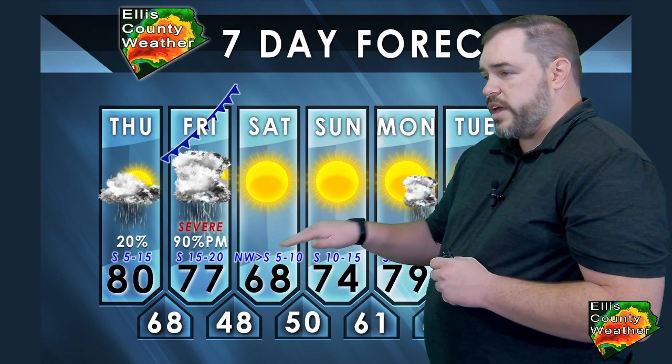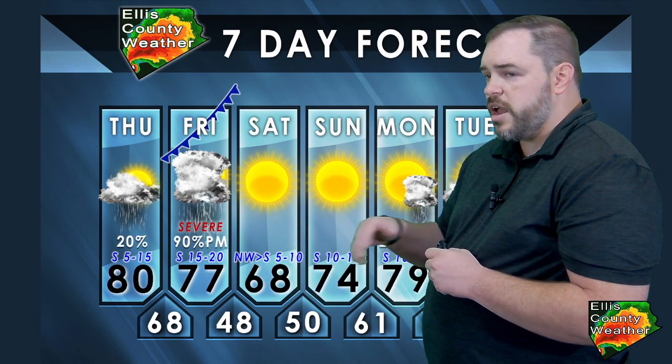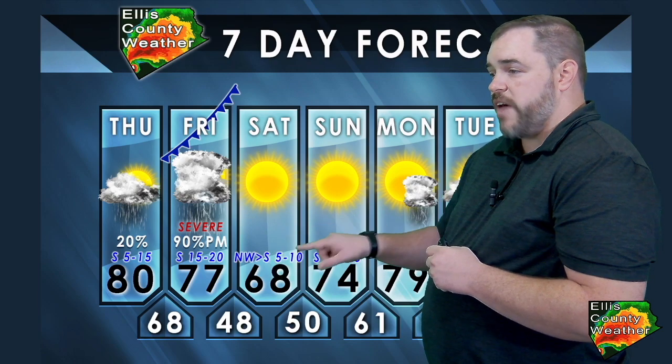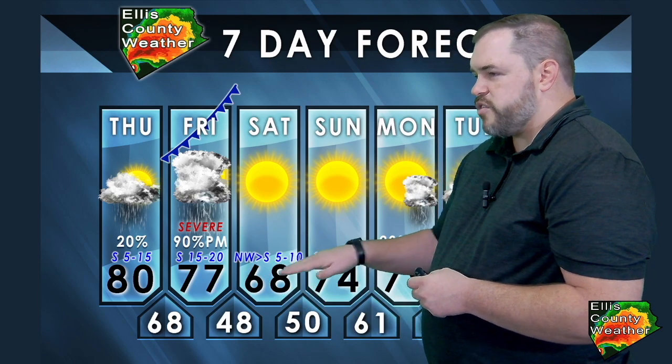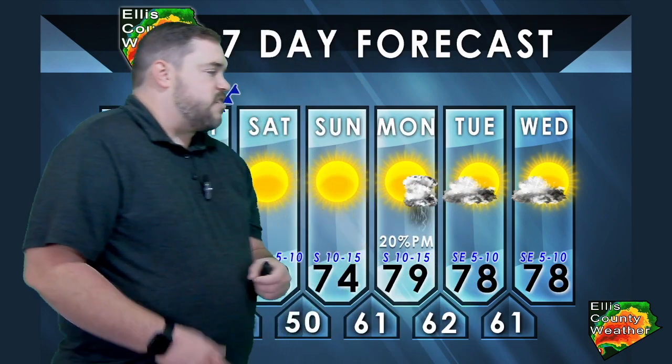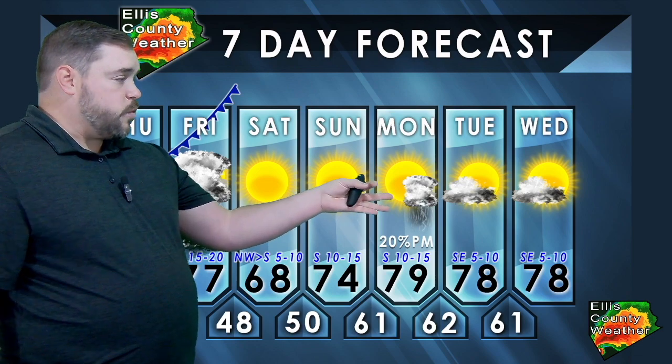West winds in the morning, turning back to the northwest, then turning back to the south, 5 to 10 miles per hour. Could see a gust of 15 or so. Could be a little bit breezy at times. 68 degrees, cooler, sunny skies. I think it's going to be a lot nicer. And then Sunday, Monday, we're back in the mid to upper 90s, really the rest of the week.